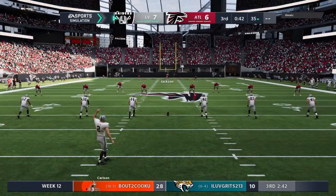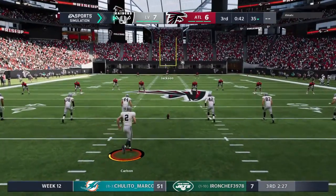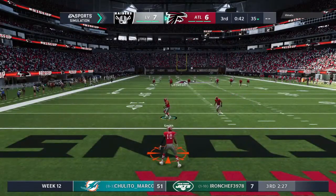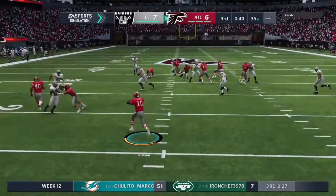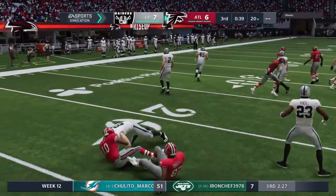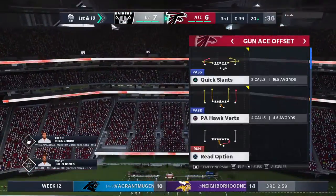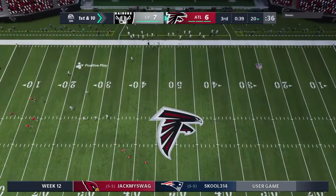Daniel Carlson to kick off for the Raiders. Following the touchdown, ready to kick it away is Carlson. This taken in about 4 yards deep. And that decision to bring it out ends up not being a good one. Costs him about 5 yards as he's tackled at the 20. Falcons take over 1st and 10 at their own 20-yard line.